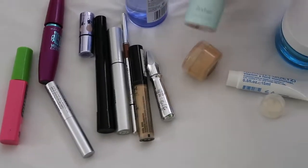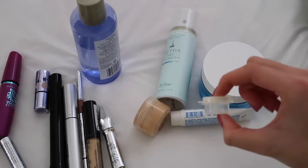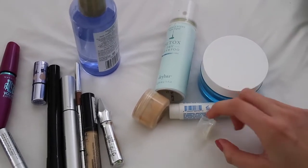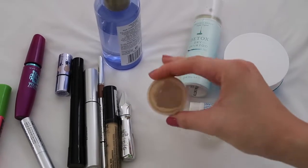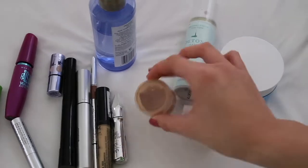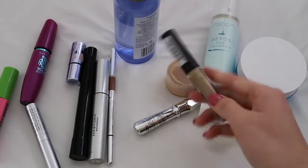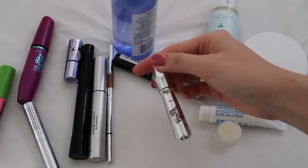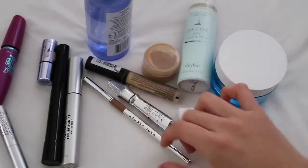So I'm bringing stuff like dry shampoo, moisturizer, eye cream. I'm just bringing this little sample from Sephora. And then I have this concealer that I use. I made the shade and I love it, honestly. It's so much better. But I also brought this concealer. It's from NYX. And I have this brow gel from Gimme Brow. These are all not really essentials, at least these makeup things.